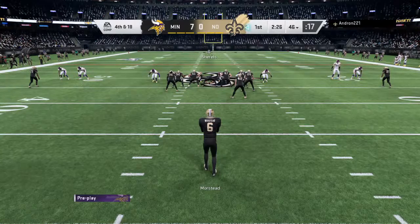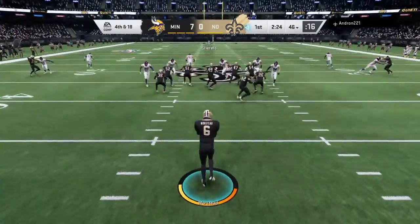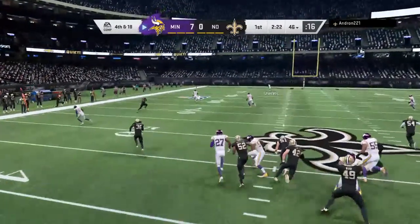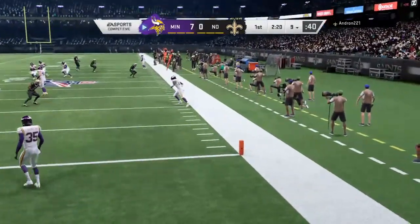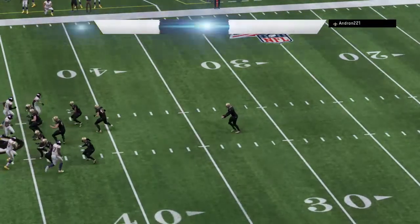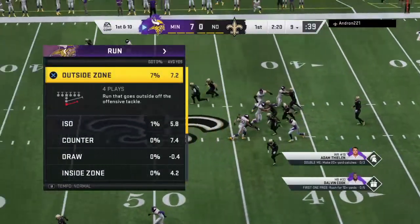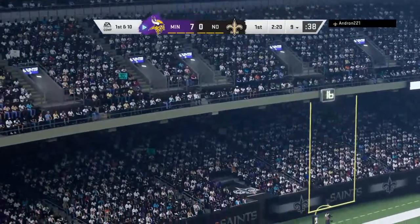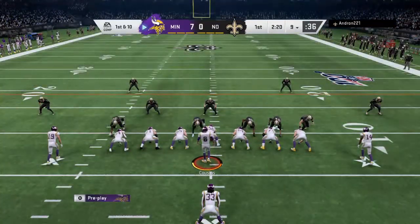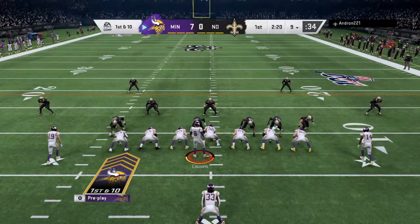Here's Thomas Morstead on now to punt it away on 4th down. Marcus Sherels is back deep for Minnesota. That one sails out of bounds. The side judge will walk it off, and he says it went out of bounds at the 9-yard line. Nice punt. Let's go old school there. That's absolutely a great coffin corner punt.